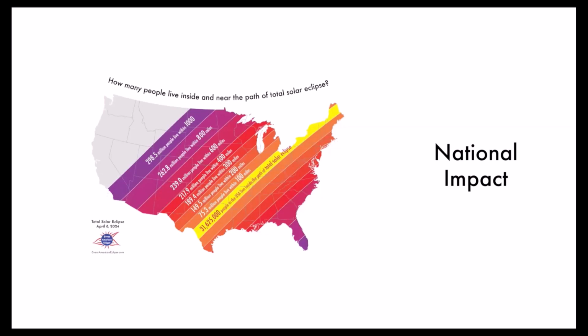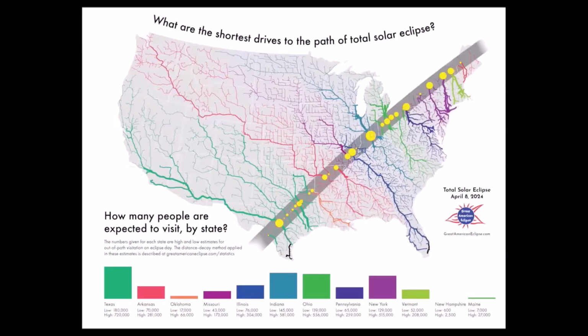Okay, now we're going to talk about the impact of the eclipse. And it's going to be a big deal. I made this very detailed calculation of estimating how many people will come to see the eclipse. And this is based on two assumptions: that people will drive the shortest path from their location to the center line of the eclipse. And the second assumption is that if you live near the eclipse, you are more likely to come to see the eclipse. So putting some numbers on that, this is the analysis that I came up with.